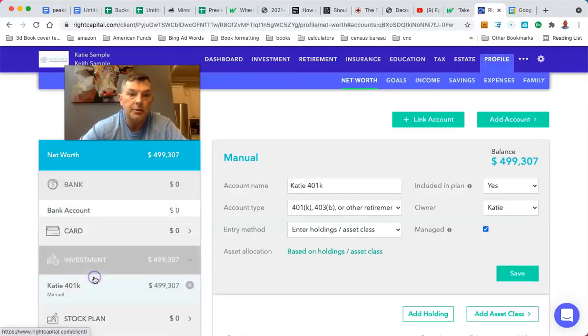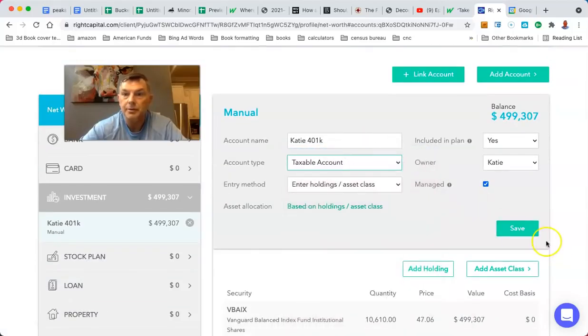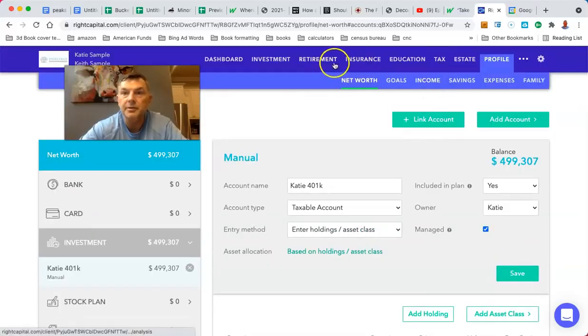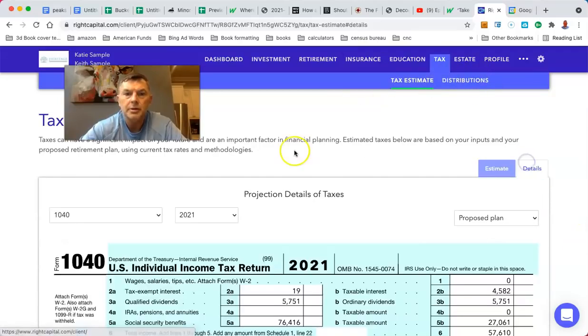All right, so what I want to do is I want this to be in a taxable account. That's what I'm trying to do. So if it's in a taxable account, let's just do a cost basis of 0. We'll say 0 cost basis, and let's see what this looks like. Now, I bet it won't be taxed. Well, let's see here. We're going to go to 1040, 2022.